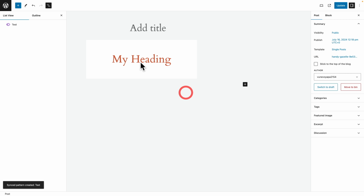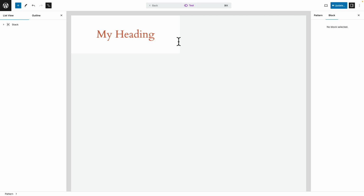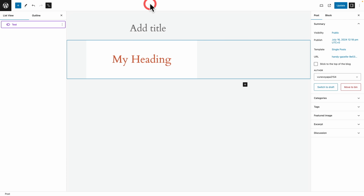How do I edit it? Can I edit it inside here? Oh, I can edit the original. Okay. So now I come out into a different interface again. Come back out of here. Okay. These are all just little things that make things more difficult than they need to be.